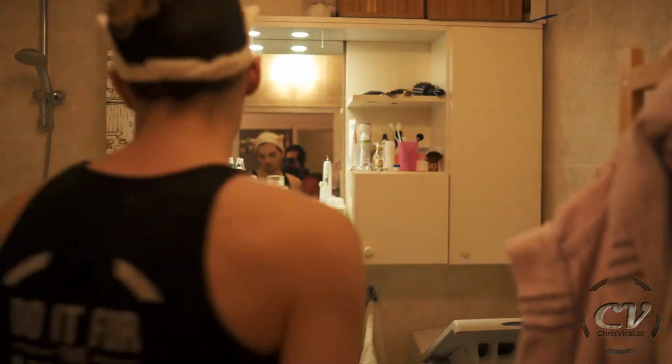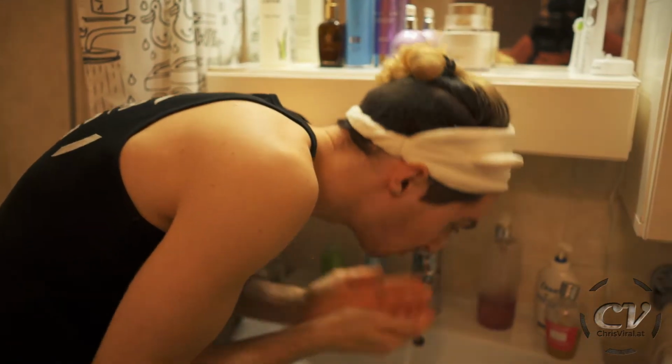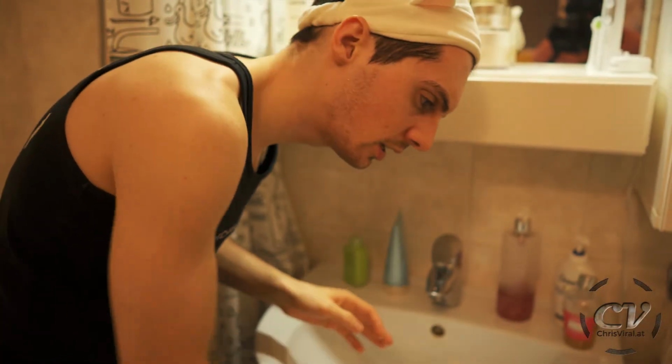It's almost 15 minutes later. Let's wash it off. Oh, it's almost gone. There is just a bit of residue. What will be the next step? The next step is the toner, to prepare the skin. Should I dry it or? Yeah, dry it. Okay.